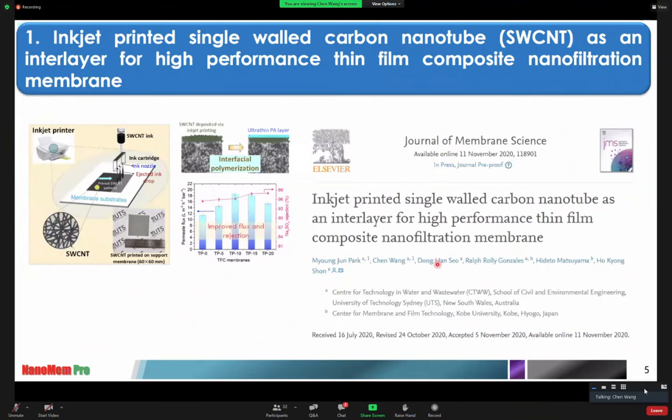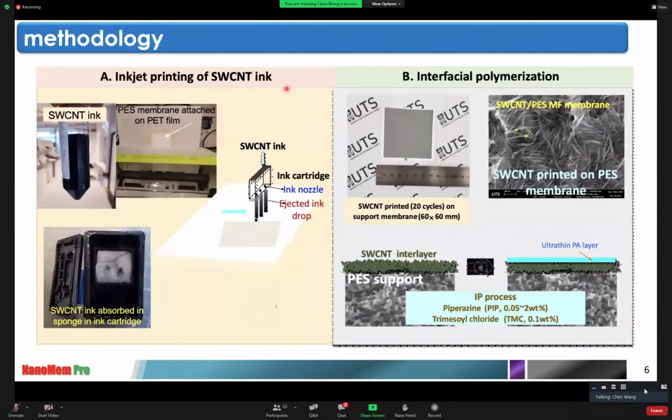Now let's start with our first study. In this study, we use inkjet printing to print SWCNTs interlayer for high-performance TFC nanofiltration membrane fabrication. The fabrication consists of two parts. The first part is the inkjet printing of SWCNT on the PES membrane surface. In the second part, after the successful printing of SWCNT, we did the IP process to create a polyamide layer to form the final TFC membrane.